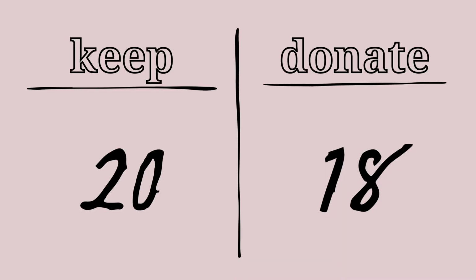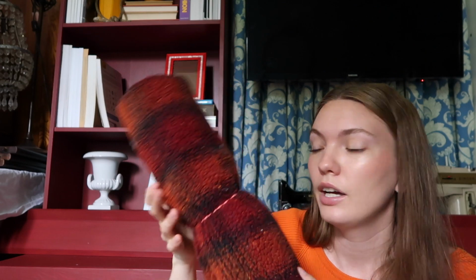The weight of this fabric, oh my god, it's so stunning. So I'm keeping that. It's great for making basics with, but also just the fact that it's so old and such amazing quality adds so much value to it. This I don't think I have enough of to really do anything for me.